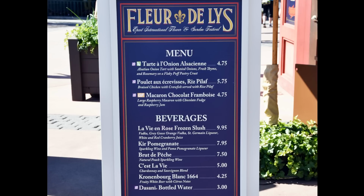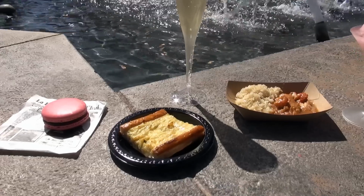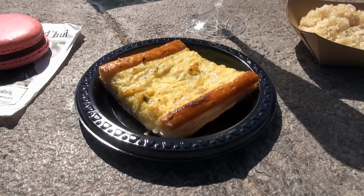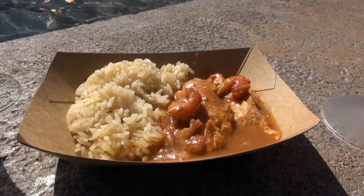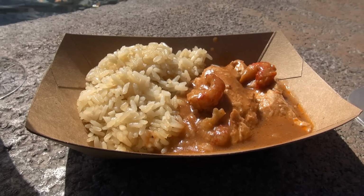and you can see the menu: the macaron framboise. It's got chocolate fudge in it, and raspberry jam. It is like the perfect dessert. By the way, what a way to start the day, or the dining portion of the day for us anyway. And that is an onion tart with sautéed onions, fresh thyme, rosemary. It's very soft. And then new this year is a baked chicken with crawfish and rice. Oh boy, was that good.